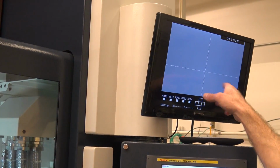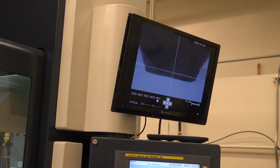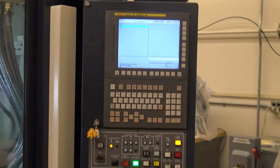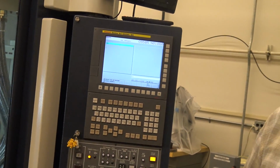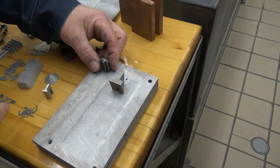So there's the tool. That's the tip of the tool. Well, it's going to come back down. That was a bit. So there's speed right now. Wow. Is it a drill or an end mill? That's a center drill. That's a number 1. This is why you like wire EDM.